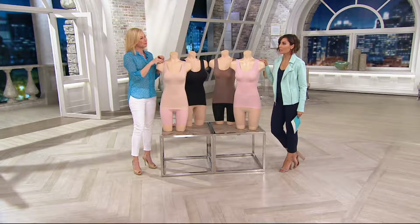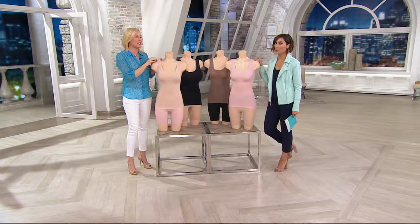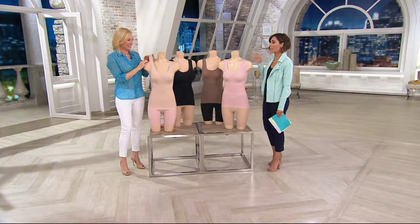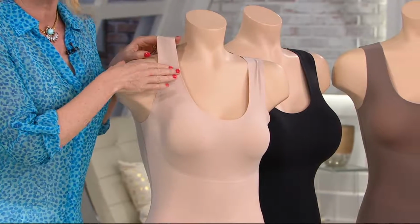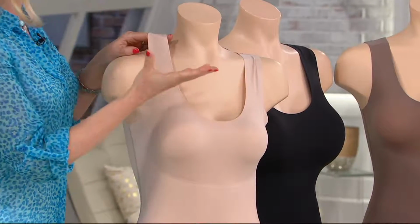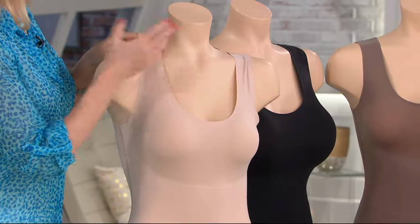I think I'd like to do colors and size chart again, since this easy pay is going away at the end of the day. Sounds good. Let's do colors real quick, and then we'll put the size chart up at the end. Okay, so you have the... I have the soft nude, beautiful complexion color, great under our lighter colored spring and summer clothes.